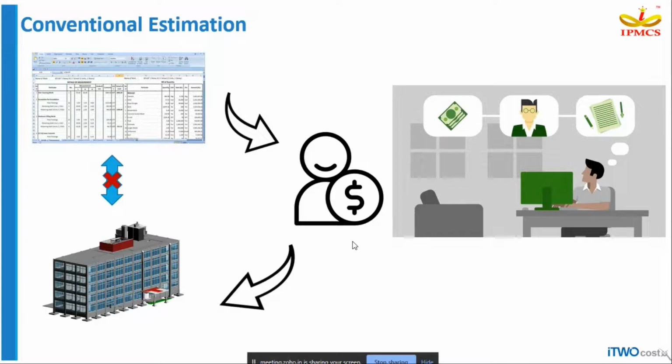Here, this is the procedure for quantification we follow with the help of two different software: one for reading the drawing file and another one for recording the data, for example, AutoCAD or PDF and Microsoft Excel. There's no direct link between the two individual files. An estimator or quantity surveyor acts as the connecting key person. If he makes any manual error, obviously it affects the final estimate.